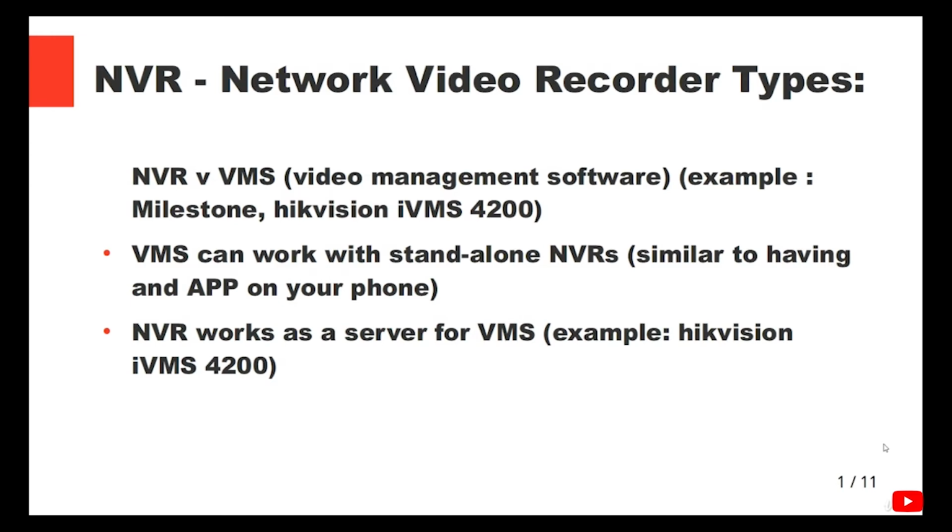VMS can work with standalone NVRs, and it's similar to having an app on your phone. So VMS can be an additional thing, as in the case of iVMS-4200 for Hikvision, or it could be like an NVR on the PC, which could be Milestone. In that case, Milestone is that type of software. You have a server, you have a client, and they work together. You're not using embedded NVRs in there. That's one type.